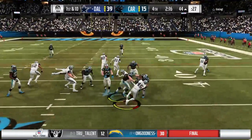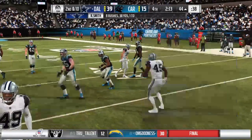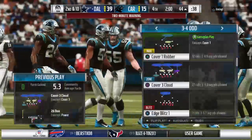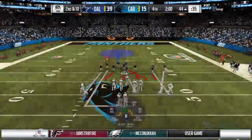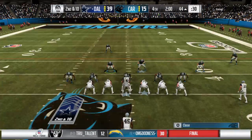A handoff to Smith. And nothing doing. He's immediately taken down at the line of scrimmage. No gain on the play. It'll be 2nd down. The rush defense stout on 1st down. Here's 2nd and 10 from the 20. Time for a break. Back to finish it off on EA Sports after this.